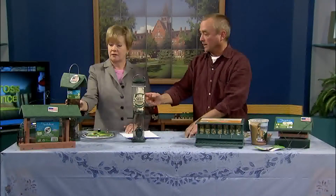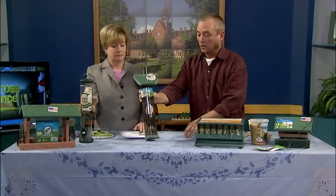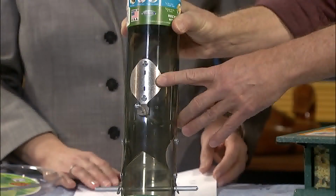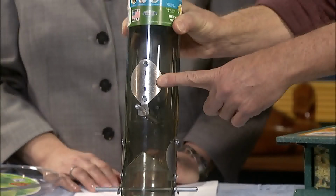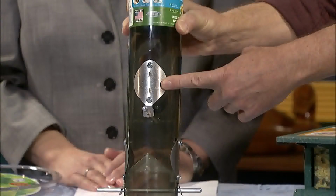Yep. And here's another version. This is another tube feeder, only this is our Niger feeder. This is the feeder that has the real narrow little opening there. Because you don't want all the seed to come out, obviously. Right, and that's a small seed. It's a great seed for goldfinches.